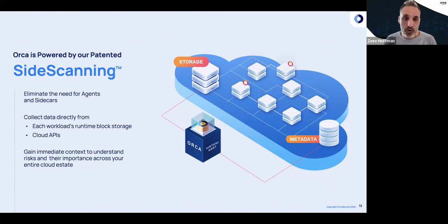And from this specific data, Orca will provide full coverage and visibility inside of your cloud account. So the SideScan, like its name, is scanning the environment from the side without interfering with the regular work of the cloud, without the need to install any agent, and performing a full 100% coverage on your cloud infrastructure.